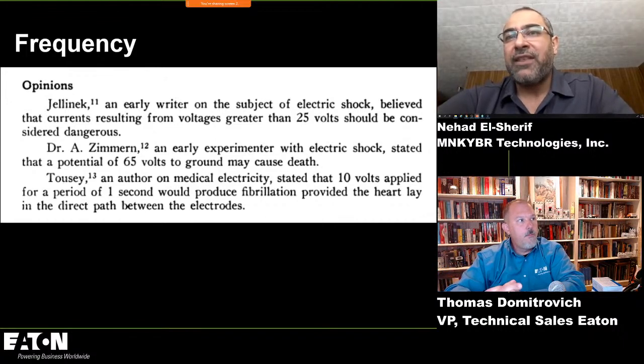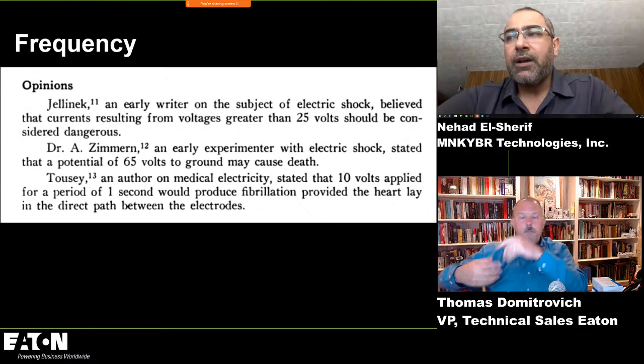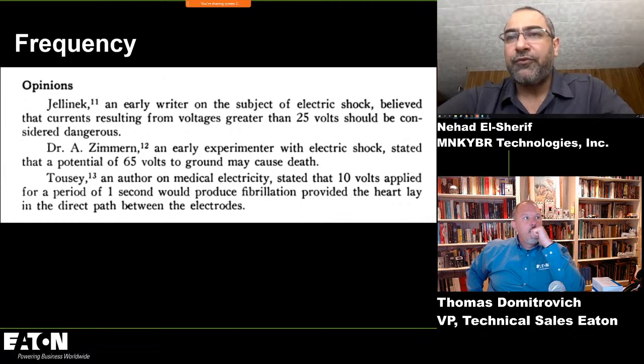But interestingly enough, when they picked this frequency, 60 hertz or 50 hertz, they did not know that this is the worst frequency that you could ever pick in terms of the human body, because 50 to 60 hertz is the most dangerous. The heart's frequency when pumping blood is very close to 50 to 60 hertz, so it has the worst physiological effect on the human heart. You're hitting the heart with a frequency very close to the one it pumps blood at, and this would mess up the whole thing.